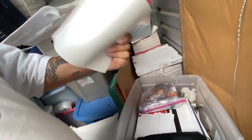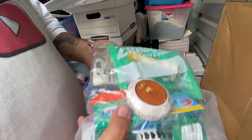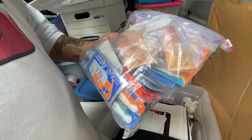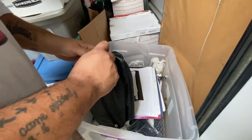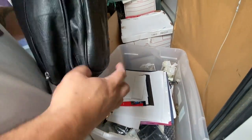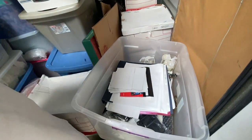Montague and Company. That's a real photo, huh? Look, hygiene galore. Brand new toothbrushes and stuff. So I'm gonna say this is hygiene as well. Let's see, what we got. Told you, more hygiene. Okay.